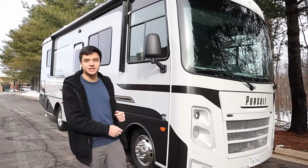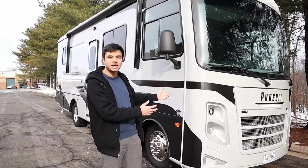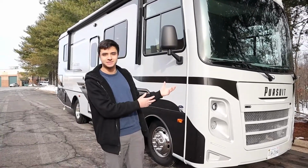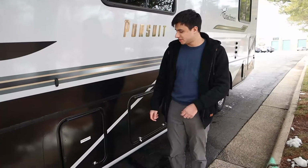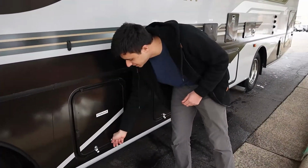Today we're going to be taking a look at this Coachmen Pursuit 27 XPS model. I'm going to be showing you everything you need to know about the outside and then the inside, so you'll be all set and prepared when you decide to rent from us. We're going to start off on the driver's side over here. We just have a lot of compartments, storage, other kinds of stuff on this side.